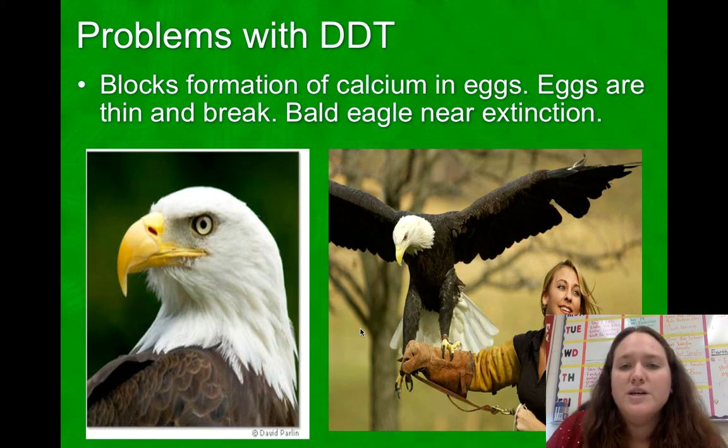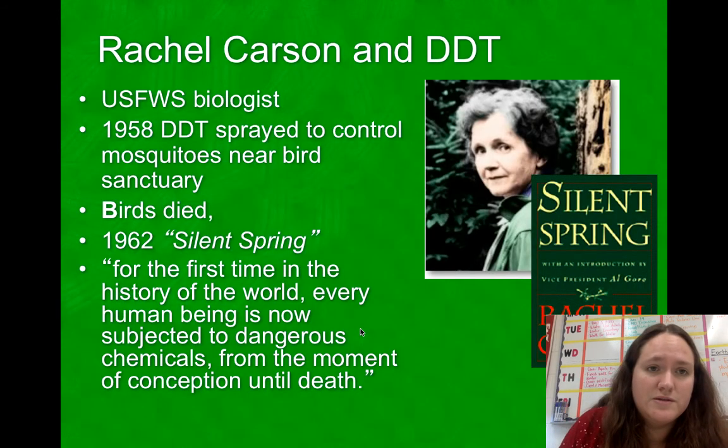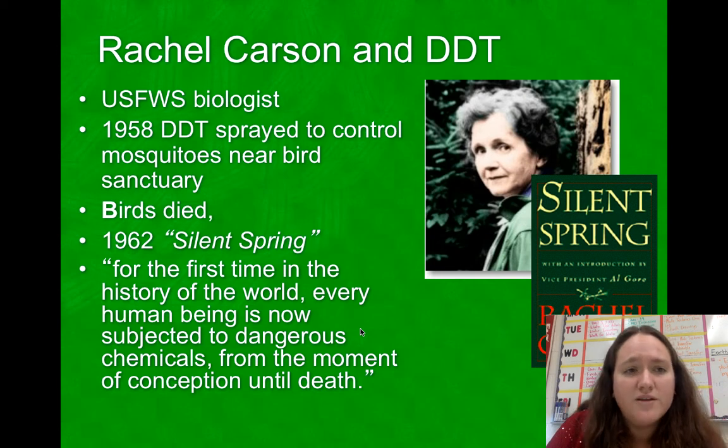So in other words, the eggs do not last long enough for the baby birds to actually survive and hatch. They basically end up cracking open, really easy for predators to get to them. And this caused the bald eagle to go almost extinct. Luckily, we kind of reversed this problem and we realized that DDT was doing this. So again, please remember Rachel Carson and DDT. Her book was Silent Spring.